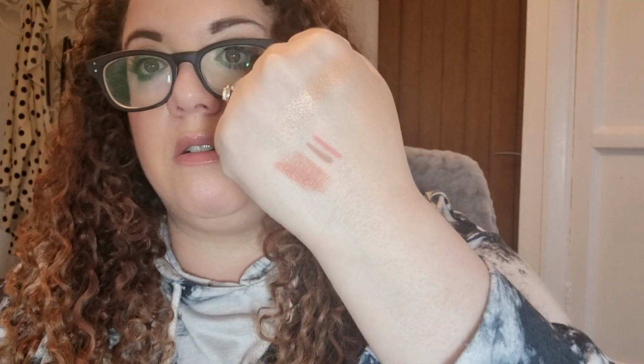Now onto lip products. I bought, on Charlotte Holdcroft's recommendation, the YSL Slim Glow Matte. And I got it in this shade here, which is, who are you? It doesn't tell you, oh, that's the problem with YSL. It doesn't tell you the shade. Number 209. So it's like a peachy nude.